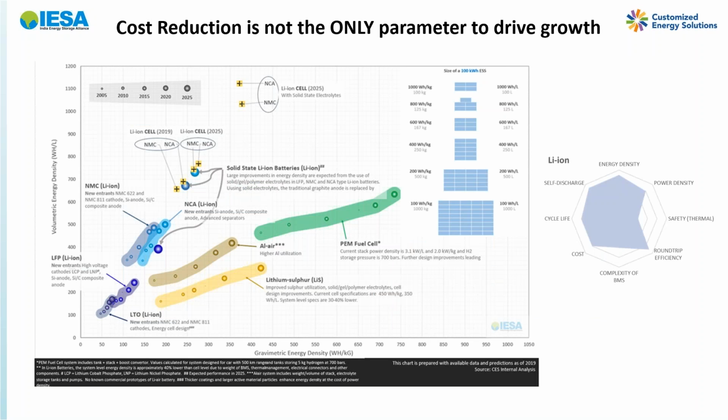So here I'm showing some charts related to how things are changing on energy density, which is again one of the most critical parameters when you're looking at residential and commercial energy storage systems. Just to give you some context, back in 2009, when Customized Energy Solutions worked on one of the first installations of a grid-scale energy storage project, a 250 kilowatt-hour system would have required somewhere around a 20-foot shipping container, or maybe, with a 40-foot shipping container as a standard size, maybe 500 kilowatt-hour.